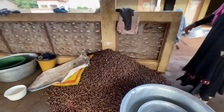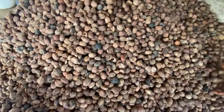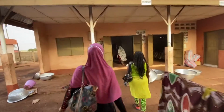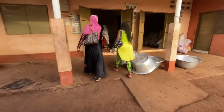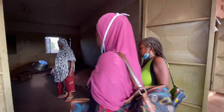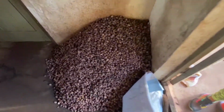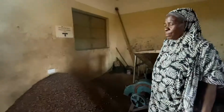So this is the seed. That's the seed. I don't know whether they force it. They force it. So tomorrow they will just start the process. They can't grind it like this. I thought you could eat the fruit. They will use a mortar and pestle to pound it. Oh, okay. Before, they will now use this.